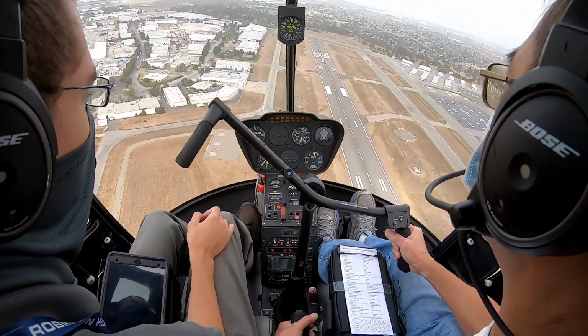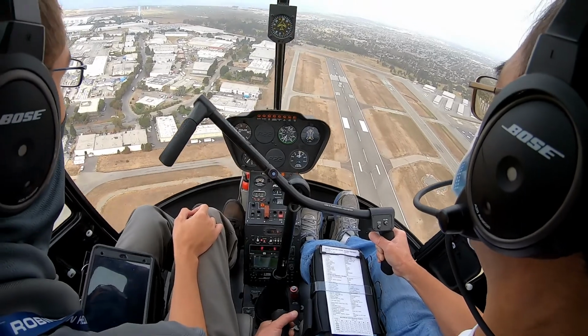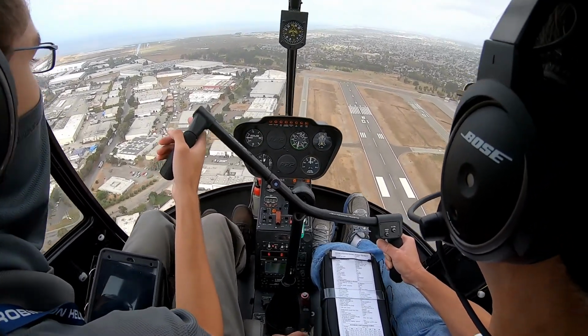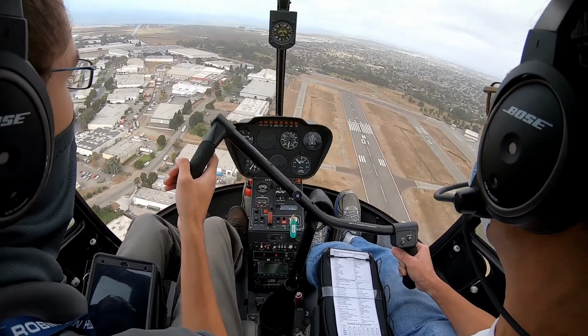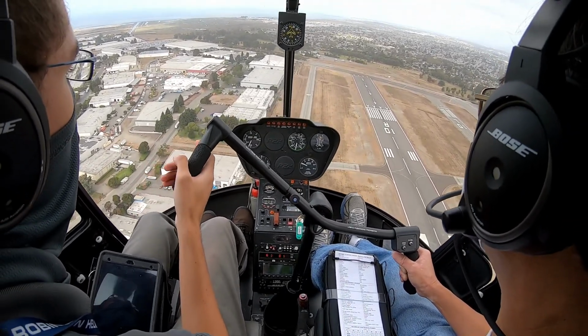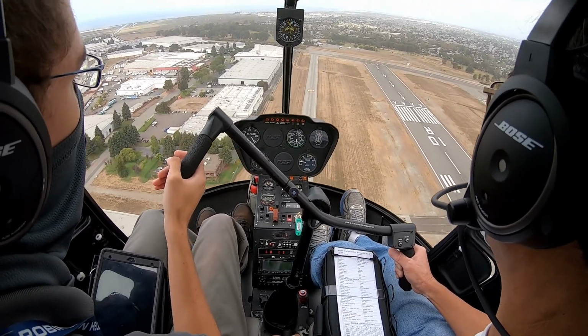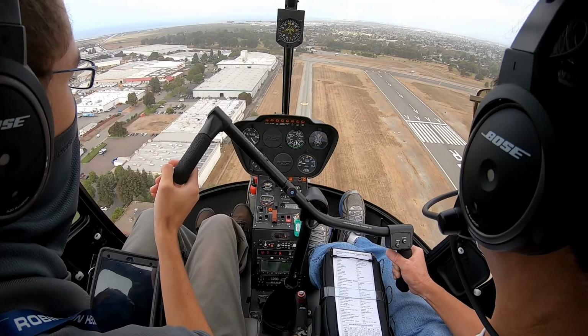Setup's looking good. Airspeed is between 60 and 70, altitude 600. Entering in 3, 2, 1. There you go. Nice entry. We're just going to glide our way down. Awesome. Nice job correcting for that RPM. Airspeed looks nice and steady.